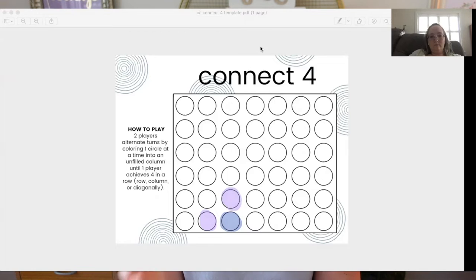So this is a great one-on-one player, so only two people can play at a time. One person chooses one shape, the other person chooses another shape, and you play that like you would regular four in a row, Connect Four.